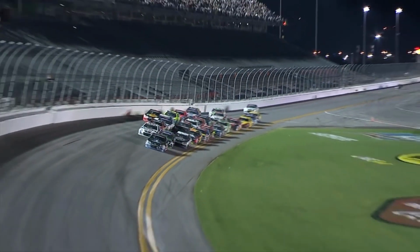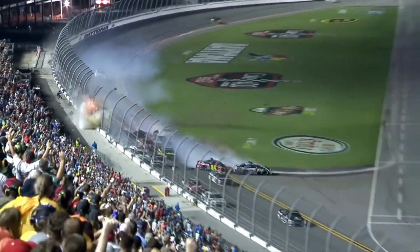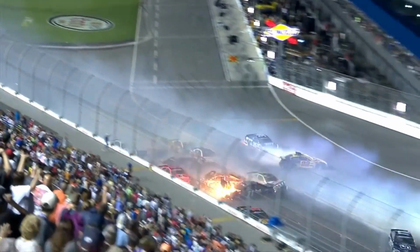Oh, my gosh. Look at that. Head on into that Armco. That's down in a 90. On the track, Junior will win a Daytona. And the big one happens behind them. Oh, my God.